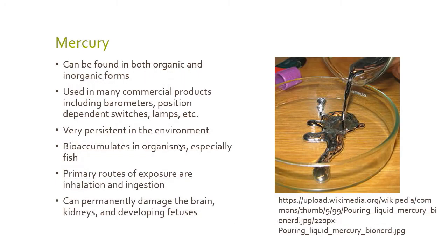Mercury is a heavy metal. It's an inorganic environmental pollutant. It's very persistent in the environment. Did you know that you're only supposed to eat tuna once a week because of mercury? So mercury bioaccumulates in your body. So hopefully you remember that bioaccumulation means that it builds up in your body tissues the higher you go up in the food chain. So it can cause permanent damage to the brain, to kidneys, to developing fetuses.